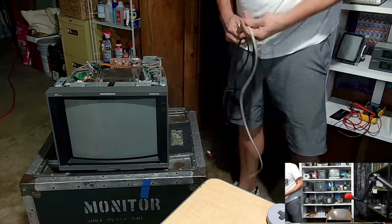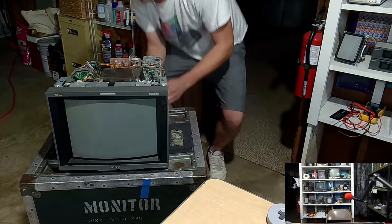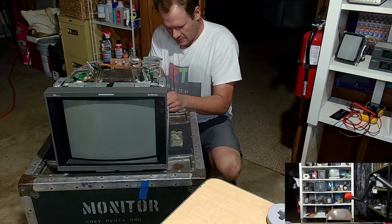All right, before that, I'm going to shut the power off to that surge protector so I can plug this in and not be worried about anything right now.